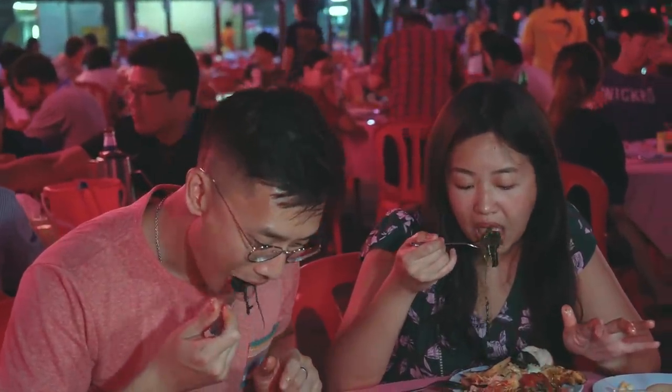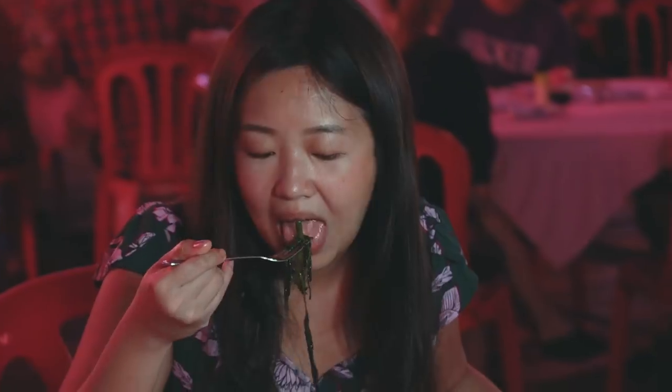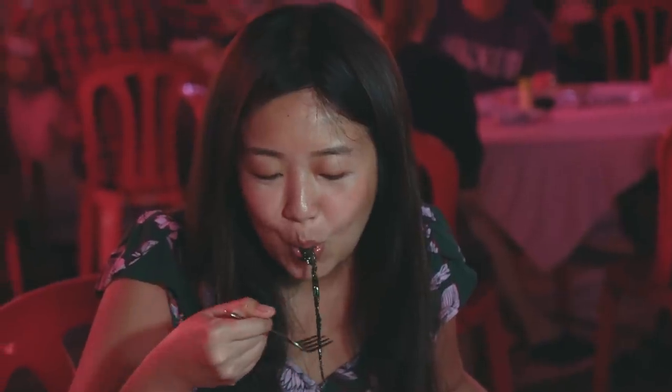And the last one is kangkong. If you can't handle your spice, this one goes down well. As compared to Singapore, this one has no kick at all. I think the heavy taste is much stronger than the sambal chili, which is rare.